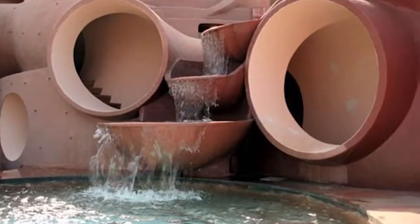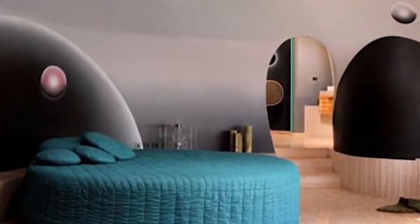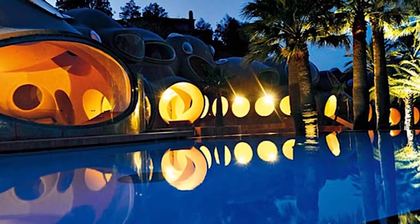All the spheres are constructed out of lightweight mesh and rods. Concrete is then poured around the framing to create the bubble look. This house is used mostly for festival parties and other big events as well.